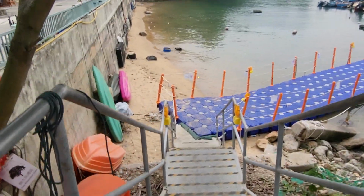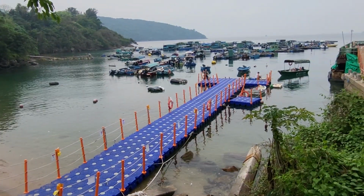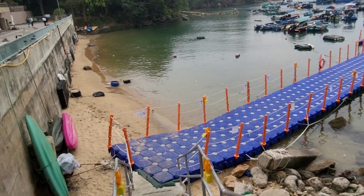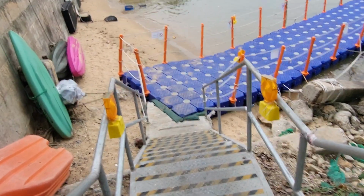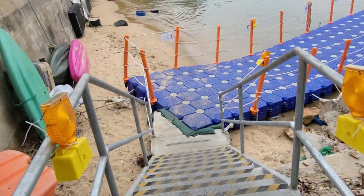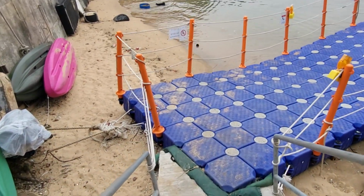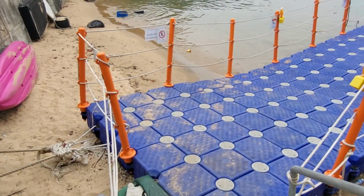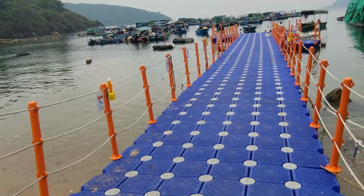And you can see here, there's the beach down there, and they've got this little pier, plastic pier. Just kind of curious what it's like to go onto that. I don't think I'll like it. I'll probably be bounced around a lot. Probably feel a little weird because you're walking on water, or plastic on water. Anyway, let's have a look, see what it's like out here.